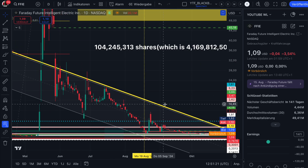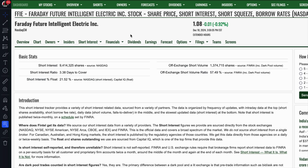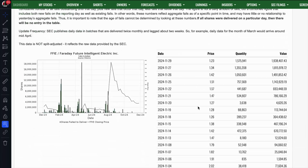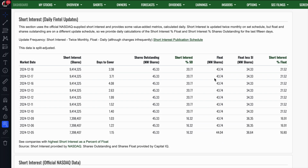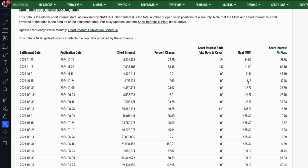That's why I say, is a squeeze still possible for FFIE? Yes, guys, but we need volume, volume, volume. And as we also know, Faraday Future is diluting the stock, so we not only have 21% short interest of the float, which is very high, but Faraday Future is also diluting the stock. We can see that the actual float is now 43 million shares compared to just 11 million shares in October. And this is, of course, an absolute squeeze killer, guys, when we have dilution like that.